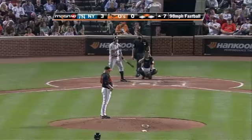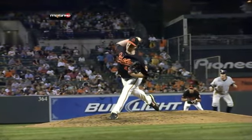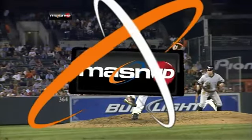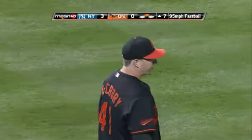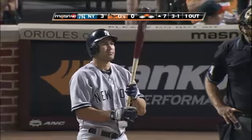The only thing that's really keeping Bob McCrory back is his inconsistency. You see how that front foot lands a little bit open, and that really robs him of his consistency. He's got a tremendous arm, and they're trying to get him to finish more toward the bat. Way up high. And a 3-ball, 1-strike count on Damon with Mark Teixeira waiting on deck.